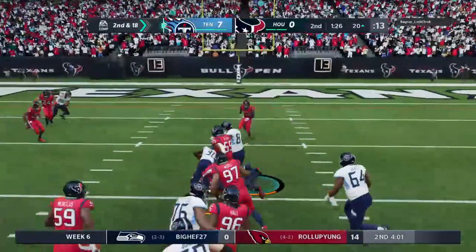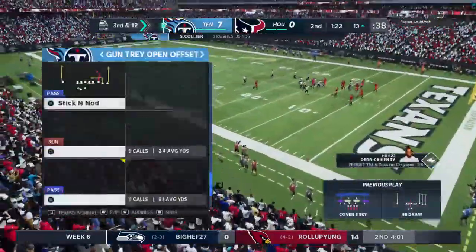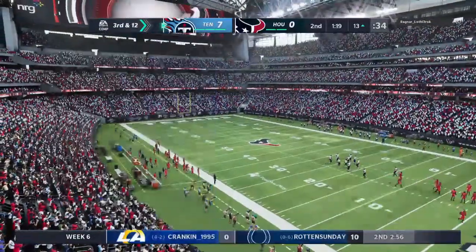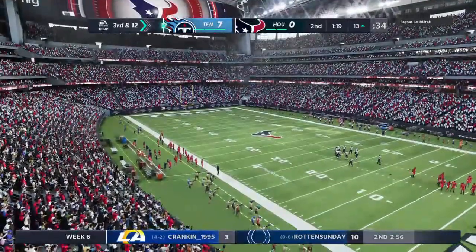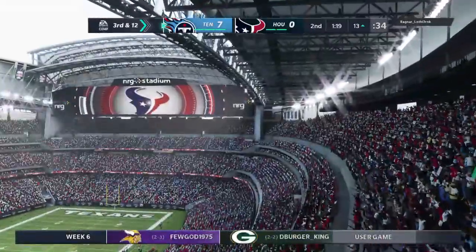And here's a handoff out of the gun. And they'll bring him down at the 13-yard line. Give him 6 on the run. They're going to be faced now with a 3rd and 12. And there's a run to be happy with. Good, solid yardage. You'll take that anytime you hand the ball to a back.